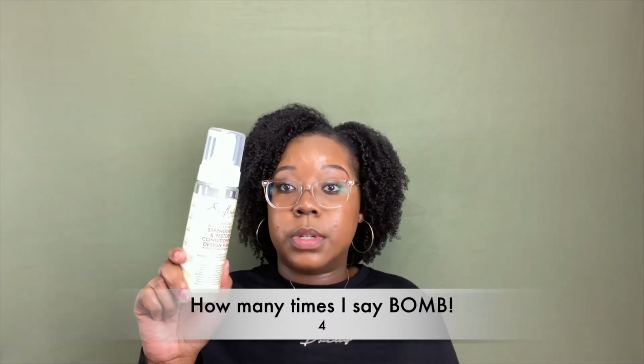This is a really good mousse, and will I repurchase it? I haven't been able to find it anywhere, so I don't know. But the way I use this up is, if I had a failed twist out, or a wash and go that was messed up by midweek, I would put this on my hair, do a quick braid out, and bomb. Okay, this is really good. You should get it. Try it. Let me know if you like it.